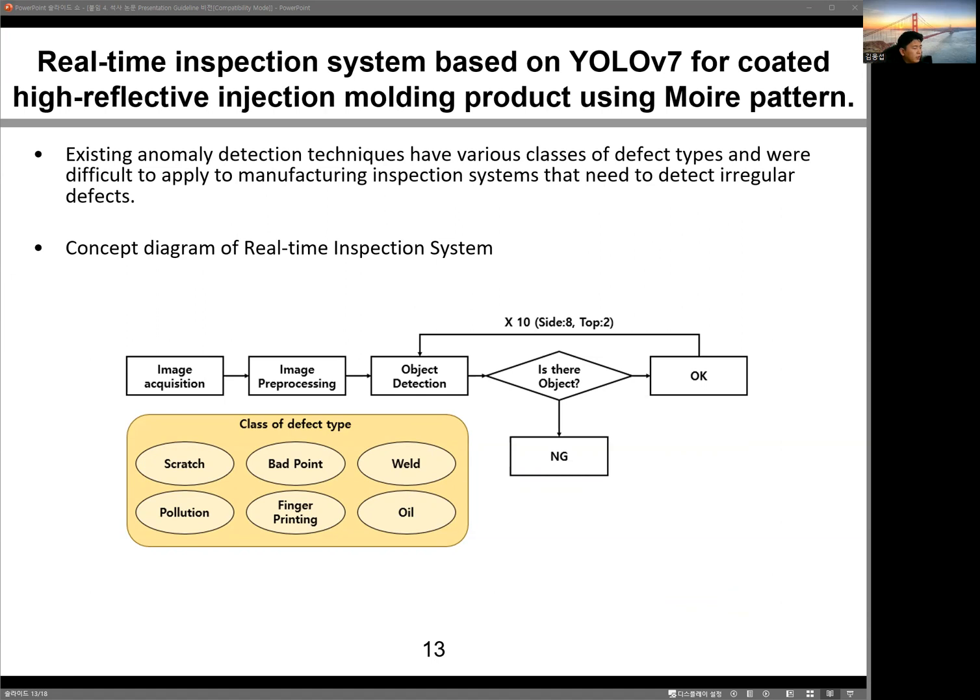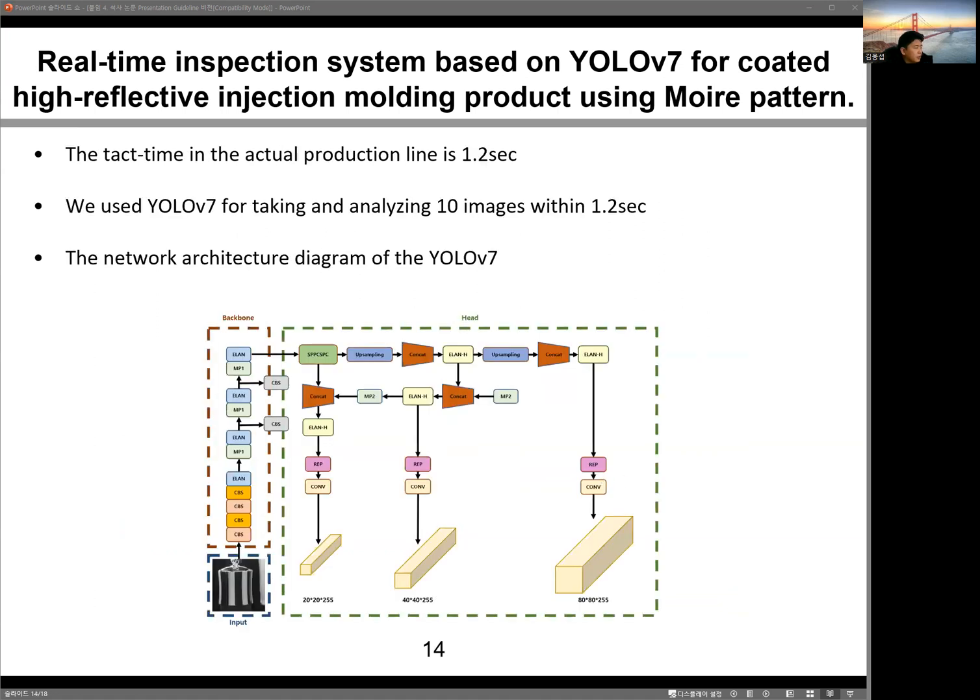This is a concept diagram of the real-time inspection system based on YOLOv7. The takt time of the actual production line is 1.2 seconds. We use YOLOv7 for taking and analyzing 10 images within 1.2 seconds. This is the network structure diagram of YOLOv7 where captured images are processed.